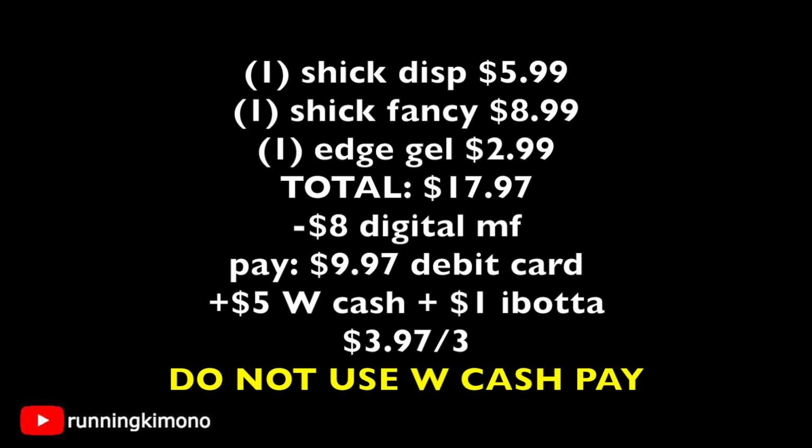Okay, so looking at the breakdown for this, we got one Schick disposable, $5.99, one Schick fancy for $8.99, one Edge gel for $2.99. The total there is $17.97. We have $8 of digital manufacturer coupons that I showed you in the slides previous. You're going to pay $9.97 with your debit card, credit card, or bills, and then get back $5 in Walgreens cash, $1 from Ibotta, shaking it out to $3.97 for the 3 products. Do not use your Walgreens cash to pay for this one because it is a spend offer.